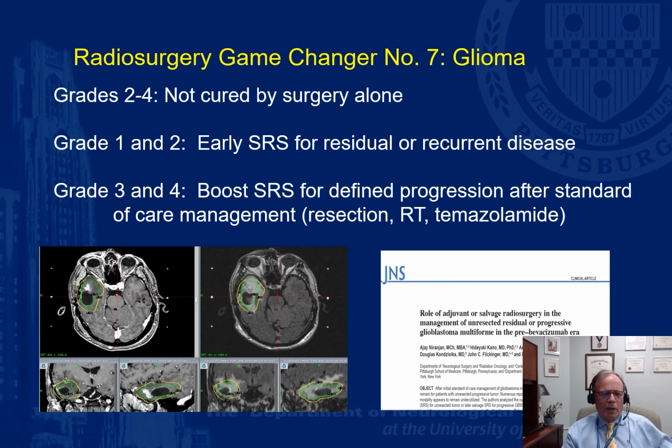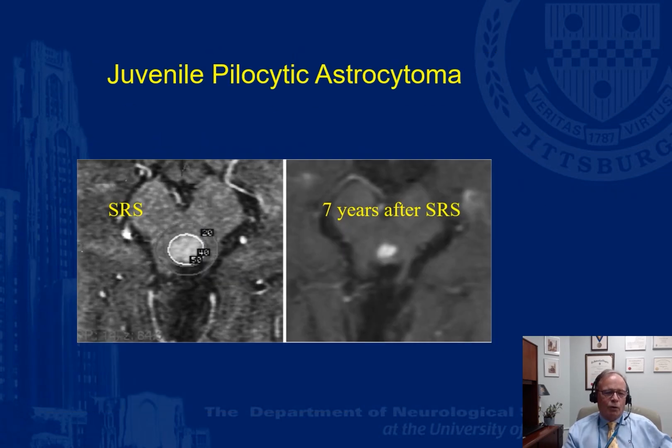We use radiosurgery for treatment of gliomas, typically ones that have been residual or recurred after initial surgery. But in grades 1 and 2, for those patients with residual disease, we think early radiosurgery makes sense. And for those patients who have failed standard management after resection, radiation and typically temozolomide, boost radiosurgery, sometimes followed with Avastin, is a very valuable strategy. For tumors such as this, which are very high risk for resection, we have long-term follow-up in the response of these well-circumscribed astrocytomas.